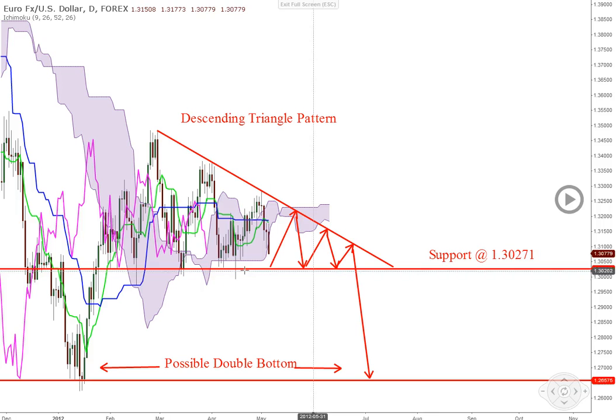That's where you're going to look for major support. That's where a lot of traders are going to be looking, at that psychological level. And when the market breaks that level, look for it to go down to this possible double bottom. This here, we had this low back in January. So that's what I'm looking at, traders.